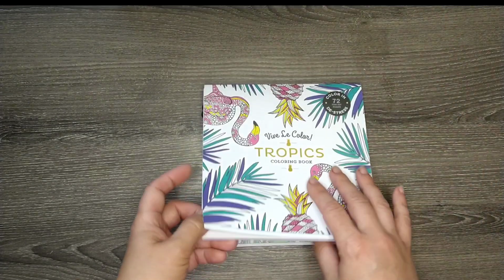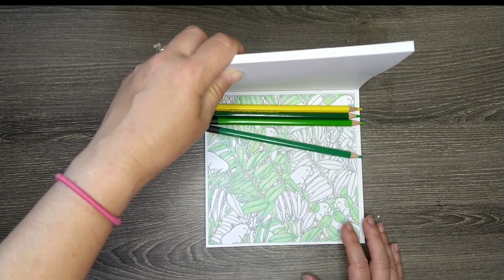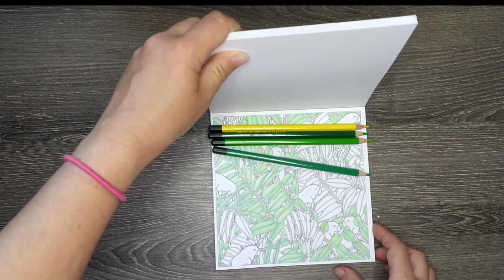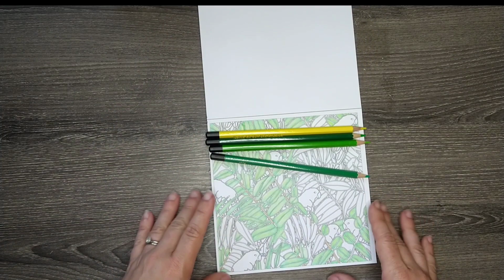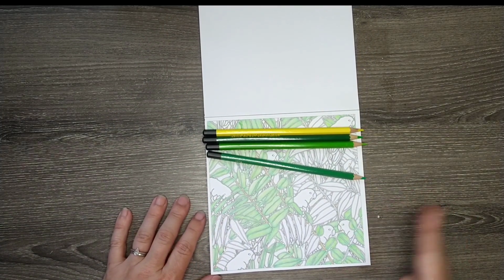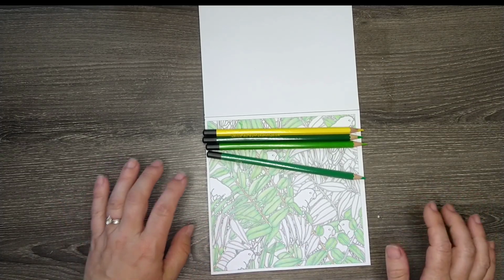This is one of those books that I always pull out and flip all the way through, and then I'm like, I don't know, I don't want to color that. So I wanted to nail down a page to get colored in, because I just like having books that at least I've done something in. Makes me feel less like I'm hoarding them.